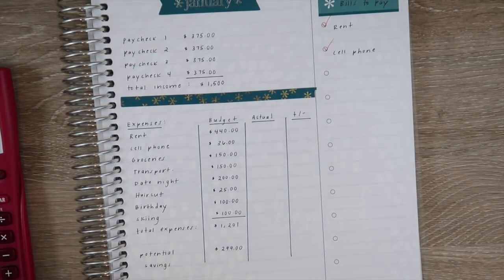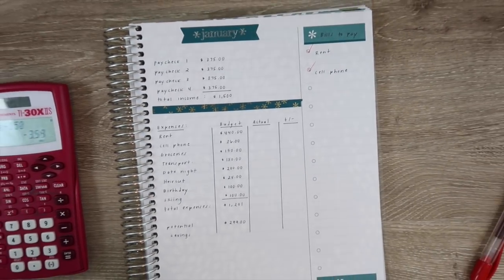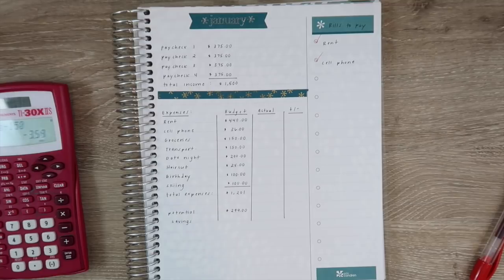So is there anything else that you bought that we really didn't include in your budget? Anything that was unbudgeted that you spent money on? I don't think so, right? Yeah, I can't think of anything as of right now. So far he's doing pretty well.